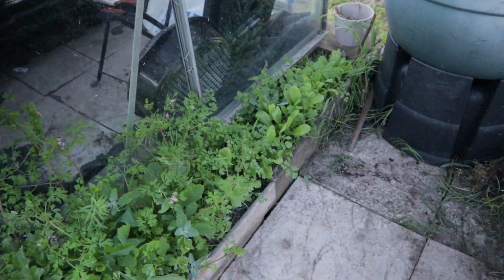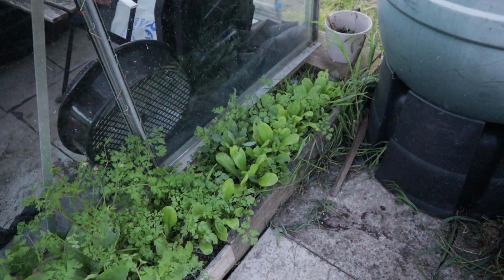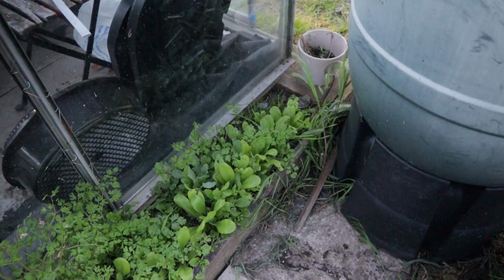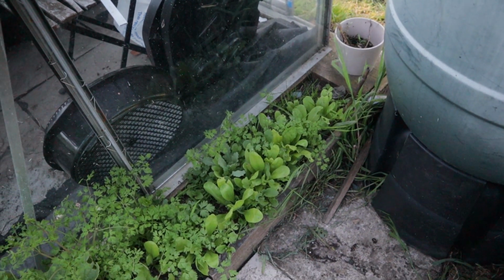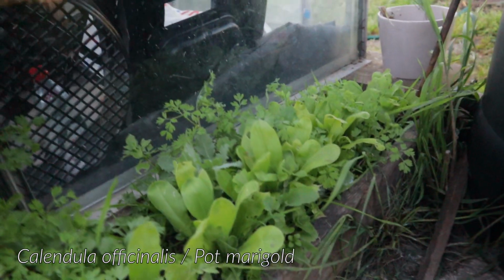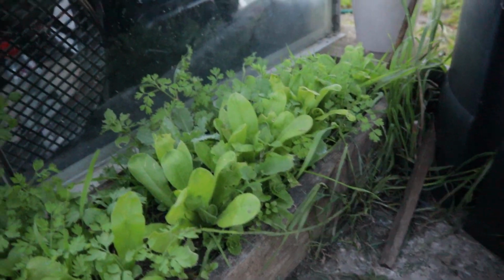So I am going to keep on top of this because if it does all go to flower, it's not really what you want, is it? Just a weed bank spreading the weed throughout the rest of your plot. But over here we do have some pot marigolds, and these are kind of holding their own. These are doing okay. So hopefully some of those will come true and we will actually have some of the flowers that I planted in here.